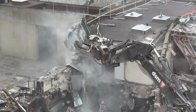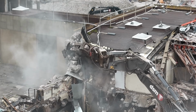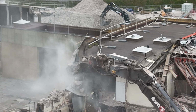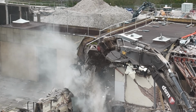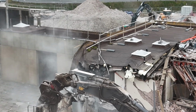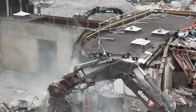Yeah, it's offering very little in the way of resistance here. It's not going to take too long to get rid of this. Can't believe the wind. The wind's pretty incredible. You can see how intense the wind is, the way it's blowing the dust around, whipping everything up.